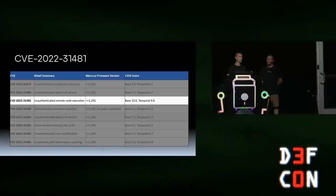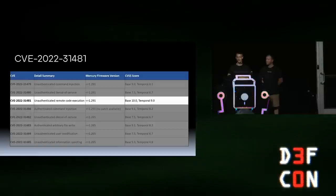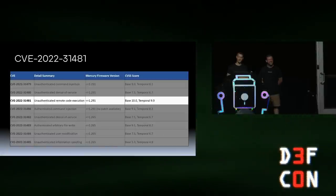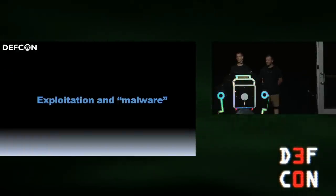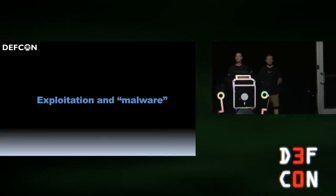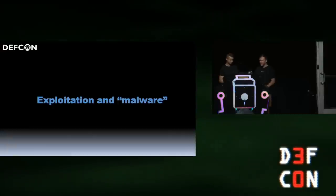It is arbitrary unauthenticated code injection, code execution, excuse me, and that was also patched. So for the last part before I do our demo, Sam's going to take us through exploitation of this. We call it malware with heavy quotes. Obviously, we're not releasing malware. In fact, we're not even really writing malware, but we are trying to interact with the door directly, and Sam's going to show you how that's done.